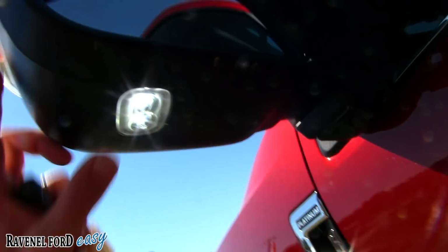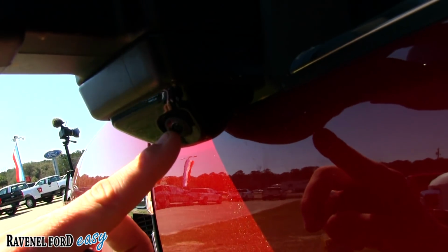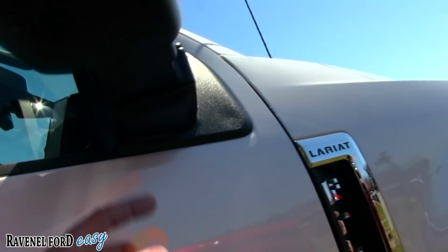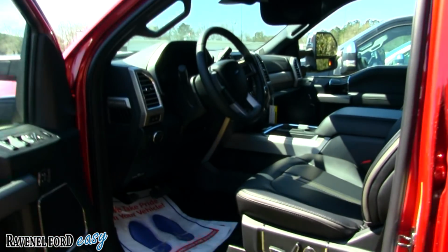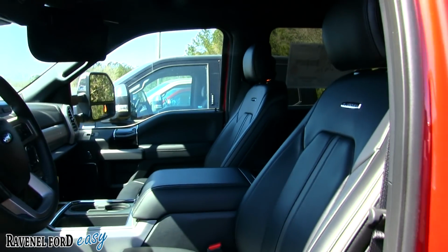And there's puddle lights. Also a camera. And if you didn't know it, there's a camera right there, a small little camera. The Lariat does not have a camera there. So I'm going to show you that in just a second when we get in, because there's a lot of cameras on this truck, and that makes it really cool when driving down the road.